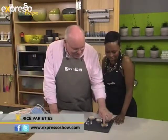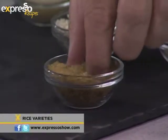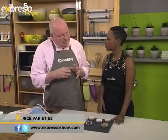And then here we have some brown rice, which is essentially just white rice that hasn't been over-treated. And then you get two other types of coloured rice. They're both from Thailand. One is red and one is black. And the black rice, particularly in Thailand, they use more for puddings with coconut. And then they put pandan leaves in, and you have this lovely aromatic rice dessert.